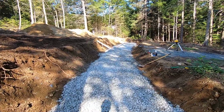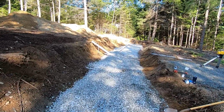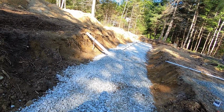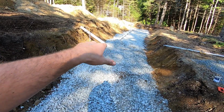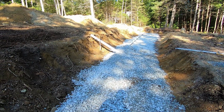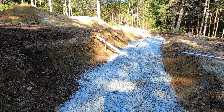All right, so we got the clear stone in, we got the pipe in. Now we're just covering over the pipe, then we put our geo down, and then work on the tank. That pipe sticking out from the center, that's the center where the T is. That's just there temporarily so we don't fill the end full of soil while we're digging and filling the pipe over.